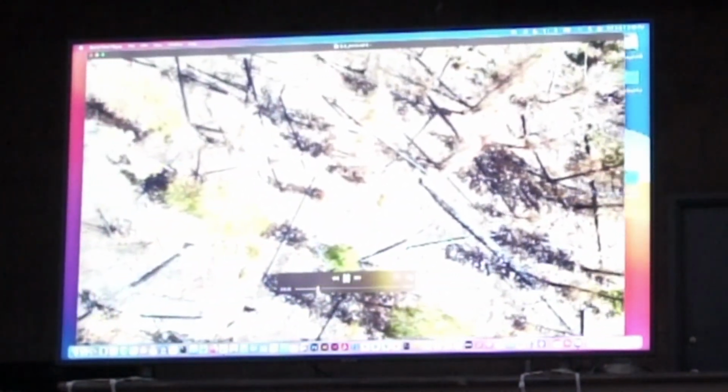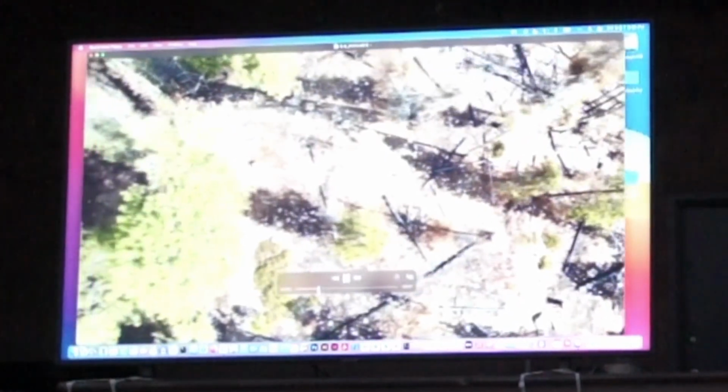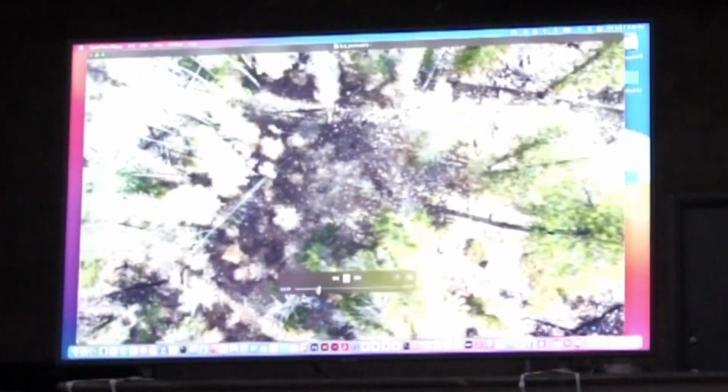And so you'll notice that as you're looking down on the trees, you can see a lot of the burned trees, but then you can also look where old mines might be without having to hike all over the place. So it comes in very helpful. I actually took it several miles away from here, and I was still able to connect to the drone, which is pretty impressive.